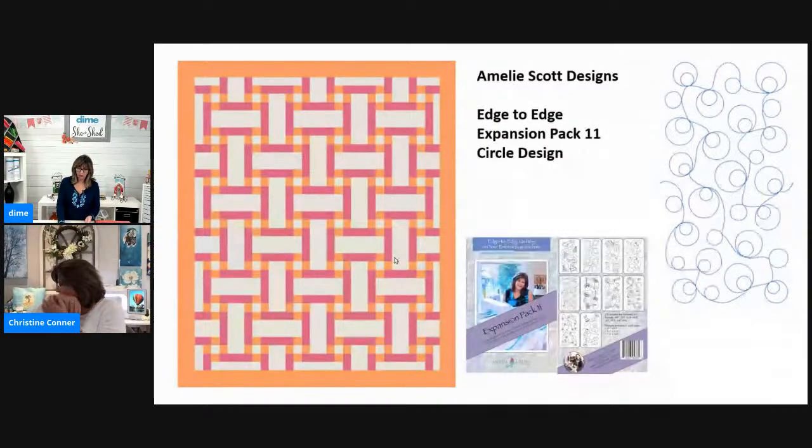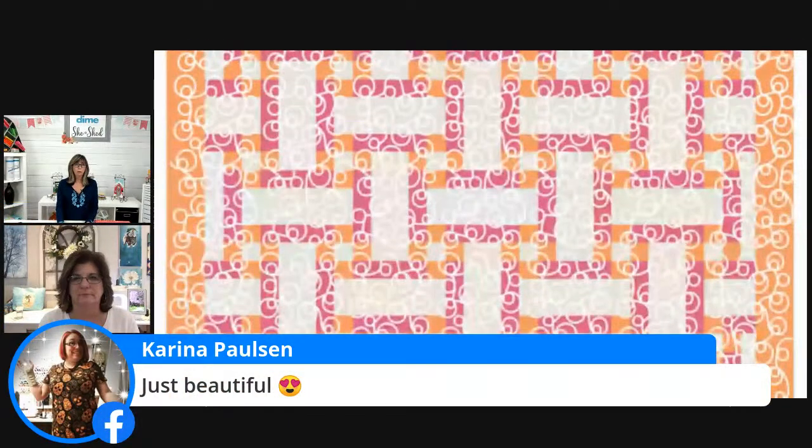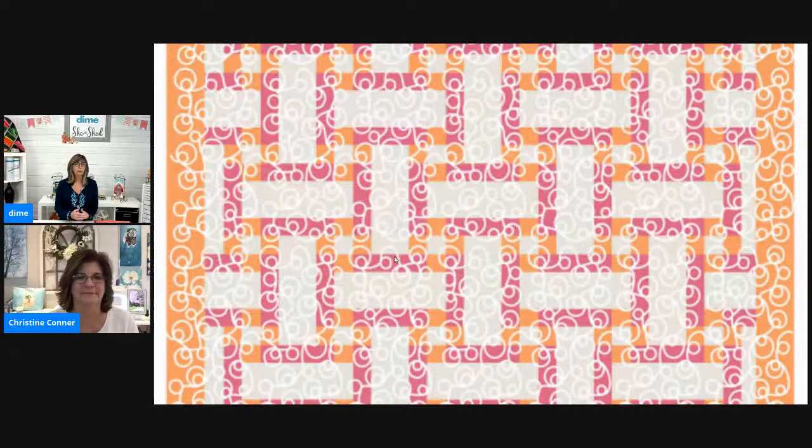So let's take a look at what that's going to look like. Again, we're going to butt them up to each other horizontally, nice and snug, actually touching. And then vertically, same thing. And here it is in pink. I like that. That's pretty. But the pink thread is really going to pop on that white fabric. So maybe the white thread is a better choice.